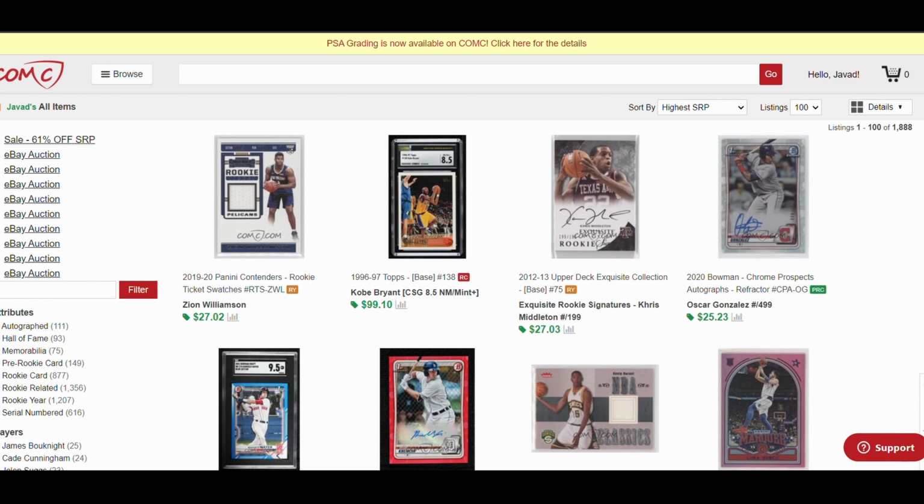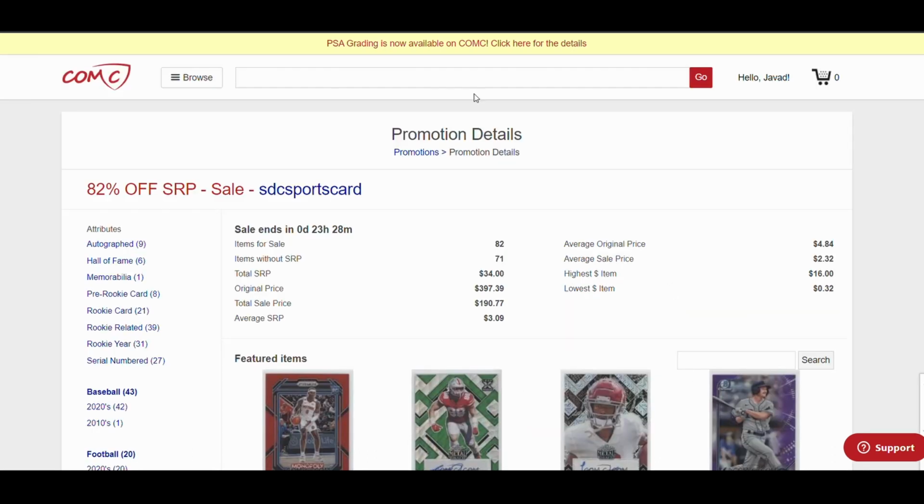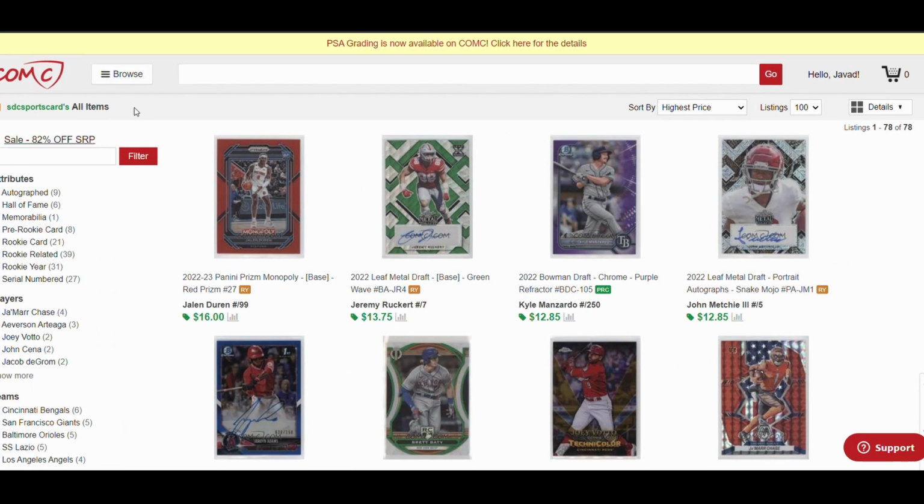But the way that you can do that, since COMC doesn't do that, is through sales: finding people who have good deals and then saving their username and going to check it every once in a while.